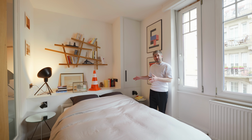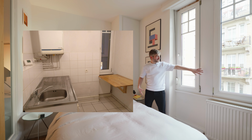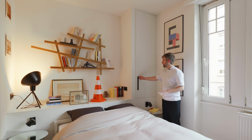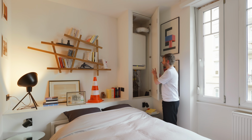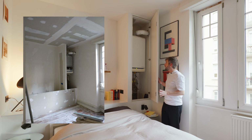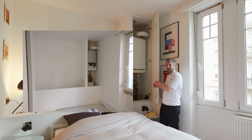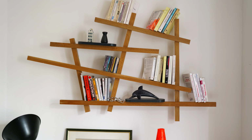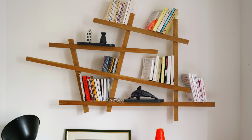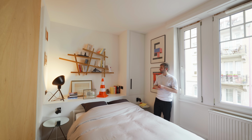The kitchen of the previous apartment used to be here, using this window, and there was a wall here. So the water heater was naturally in the kitchen, and I could have moved it, but it would have been expensive and I had a tight budget. So I decided to take up the challenge and integrate that water heater into the bedroom. I also made this Mikado shelf by myself. It's a DIY project, and I think it's really nice, it's fun.